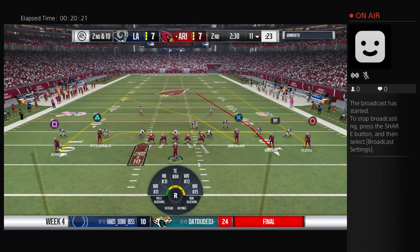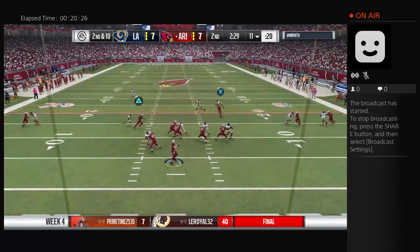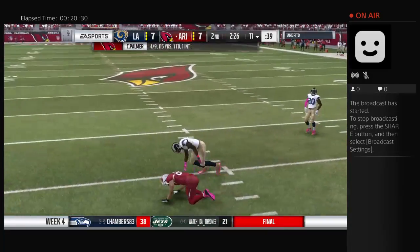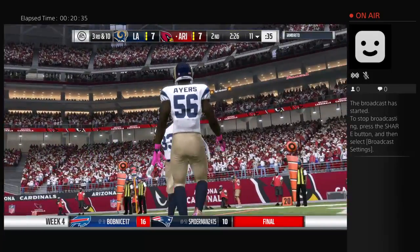That's going to hurt. 3 down. Let's go. 2nd and 10. It's Palmer again. And incomplete there. A nice hit. Jars the ball free and brings up third down.